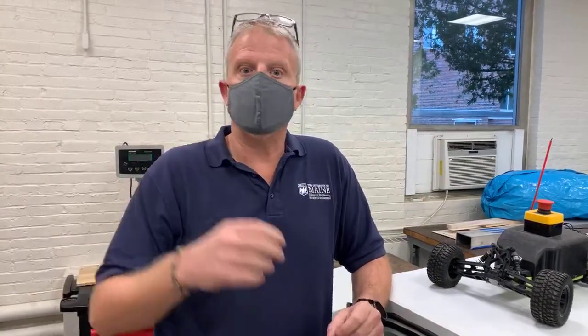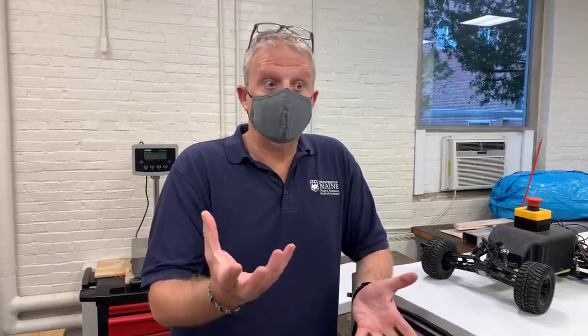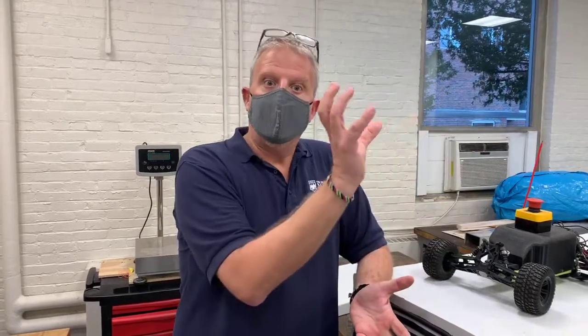We work with forestry to do research. We tap into NASA grants. Recently, we're working on a drone for bridge inspections. So with the Department of Transportation and one of the centers here at UMaine, we are designing and building a drone that will fly under a bridge and use synthetic aperture radar or other sensors to inspect bridges from underneath.